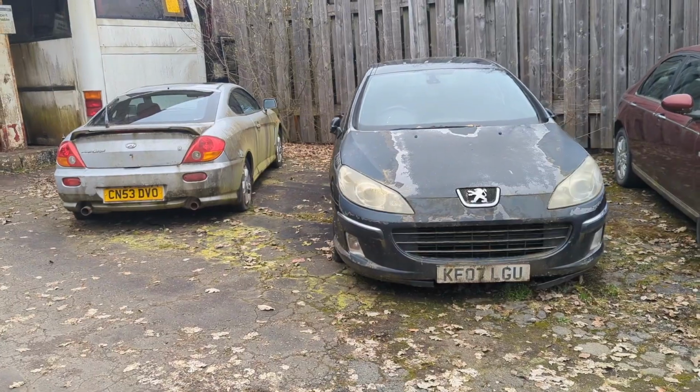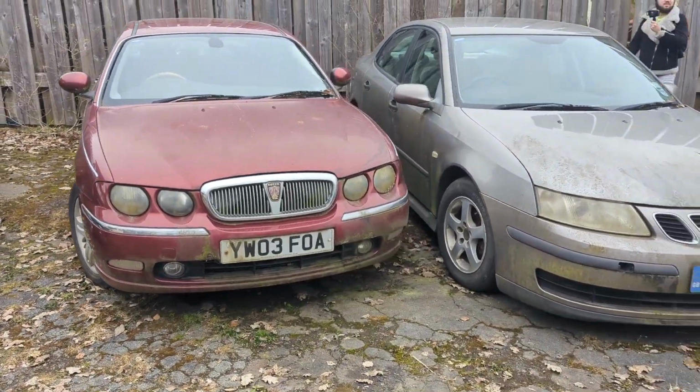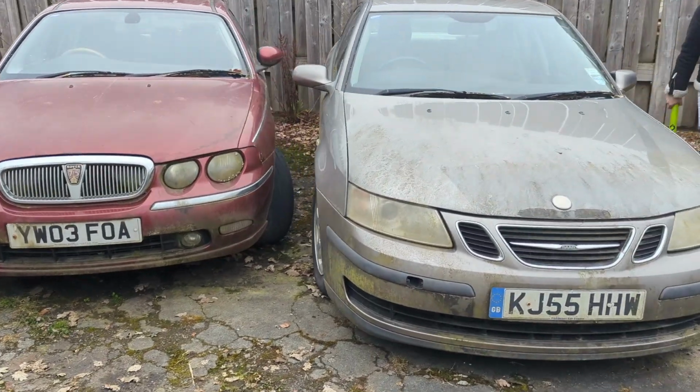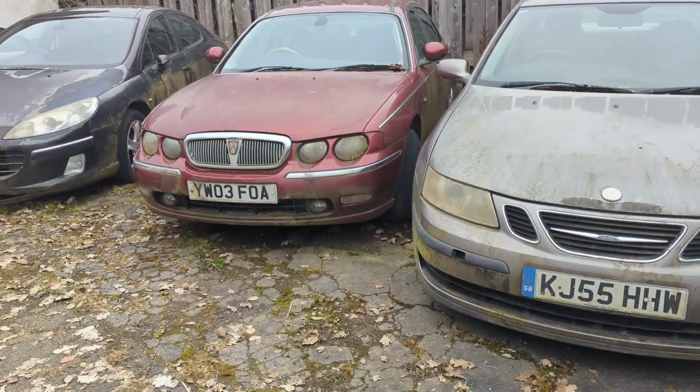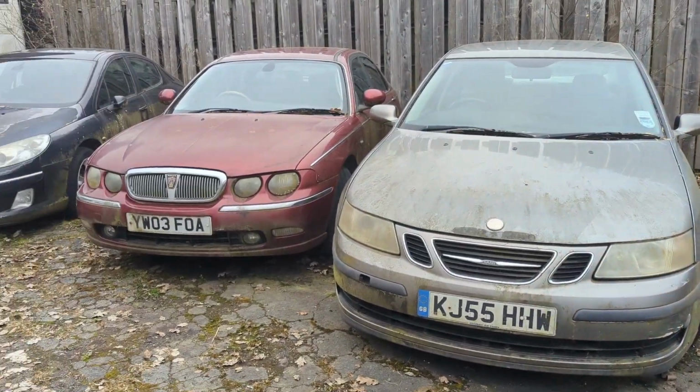Absolutely mad. So pretty. I always say this, there's something about rust and decay. It is beautiful and exciting, you know what I mean?